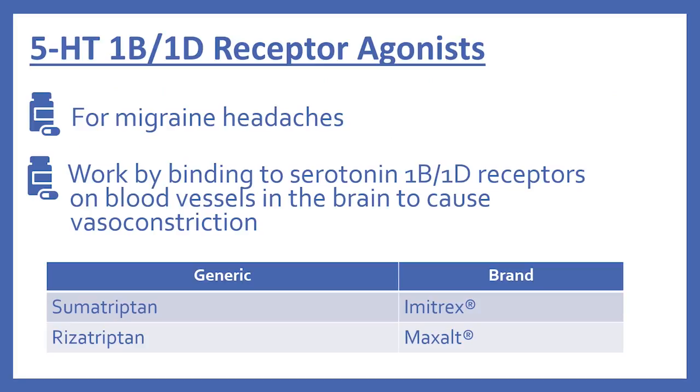Next, we'll look at the 5-HT1B/1D receptor agonists. These are for migraine headaches. These work by binding to the serotonin 1B and 1D receptors on blood vessels in the brain to cause vasoconstriction. This includes sumatriptan, which is Imitrex, and rizatriptan, which is Maxalt.